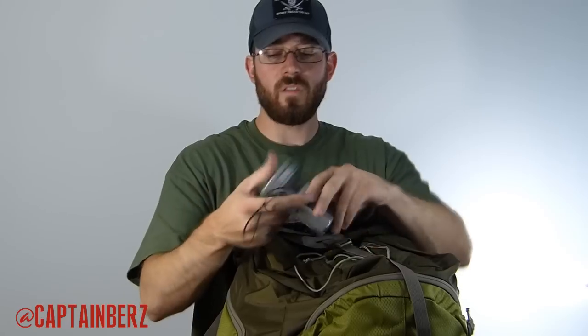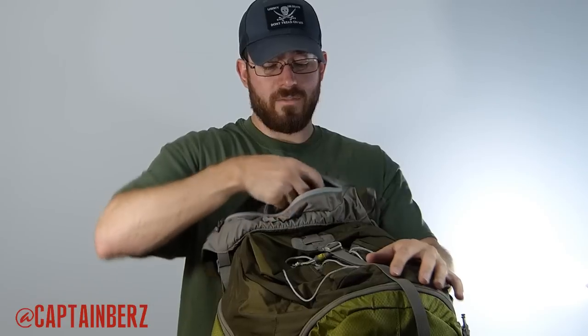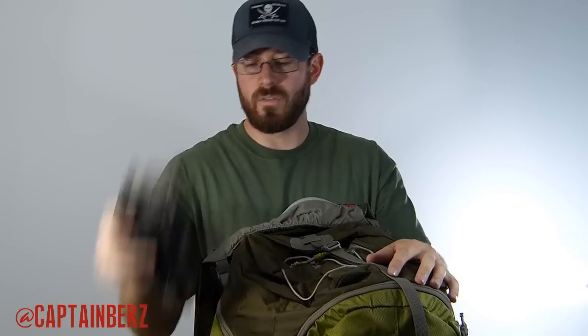Sometimes I'll take a radio with. I've never actually used it, but you never know. Never know when you might need one. And I have some gloves in here. These are just some mechanics gloves. Just regular padded mechanics gloves, padded palms ones.